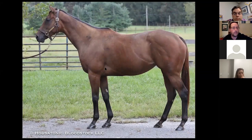The converse of sickle hocked is cow hocked, which this mare is a bit of. Her hocks, you can see it with the left one here, stick further out behind her, or set farther out behind her than her hindquarters. Another way of saying that would be she's out behind herself. Again, these are flaws that, anecdotally, would turn you off looking at them.